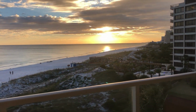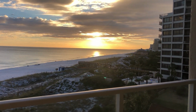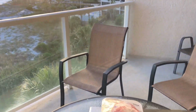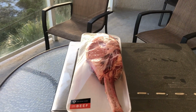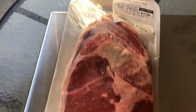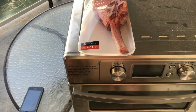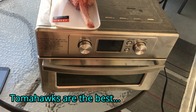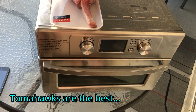Last night in Florida, gonna watch the sunset again, and while we do that, we're gonna cook this pretty tomahawk steak that we picked up from the store, and we're just gonna go straight into the air fryer, cooking out on the balcony because it smokes a bit.